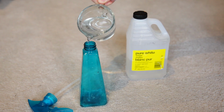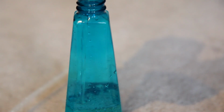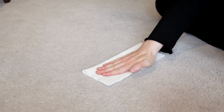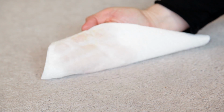Now just mix up a solution of equal parts white vinegar and water. Put that in a spray bottle and mist it over the area. Then start pressing up again with clean paper towels and just keep going. You want to repeat this several times so that you really lift out as much as you can and get rid of that odor.